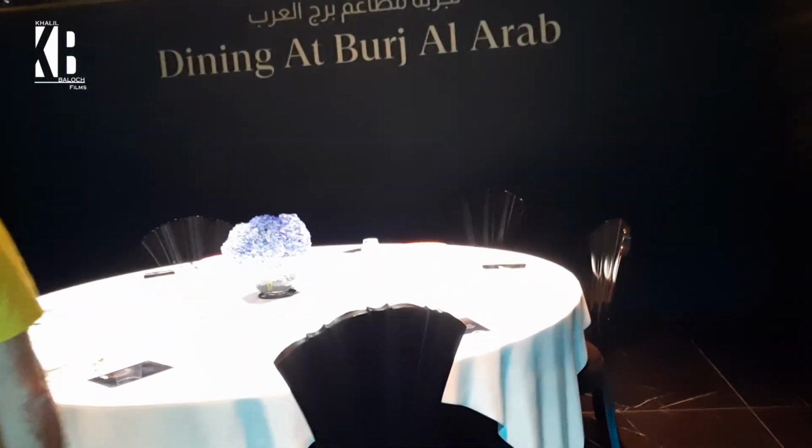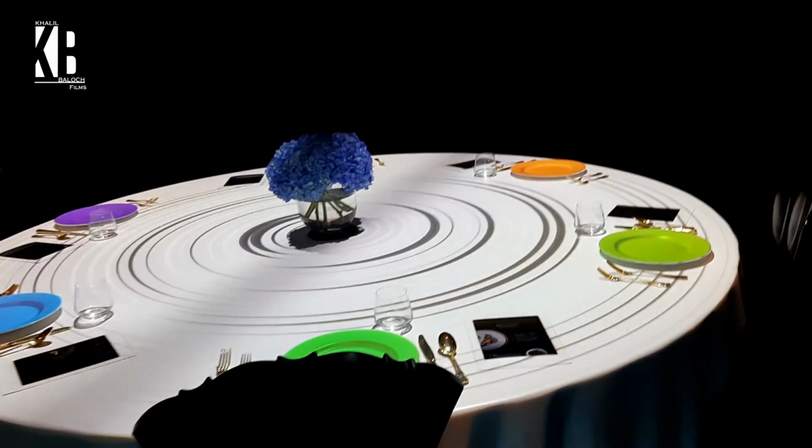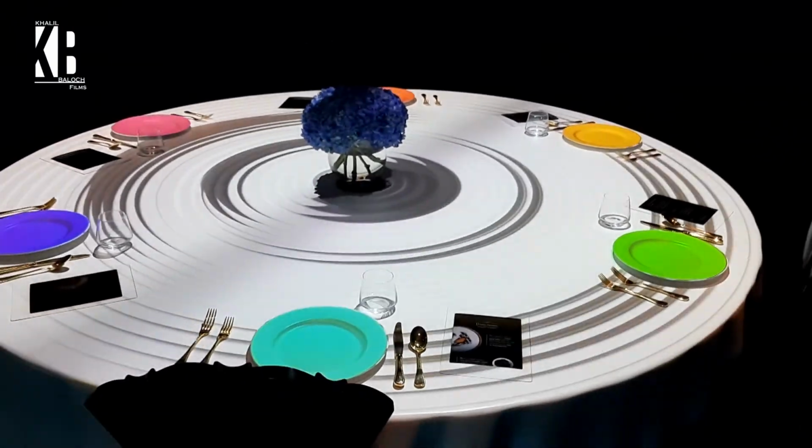The next stop on the tour is the dining illusion. Just take your pick from the interactive menu and the dishes magically appear on your plates.